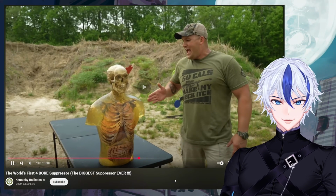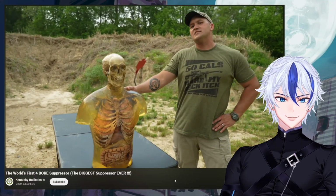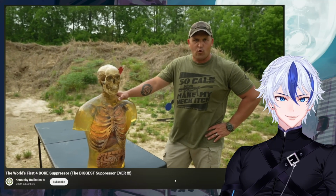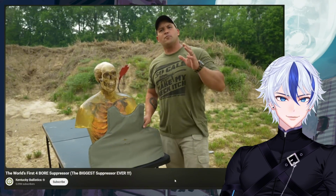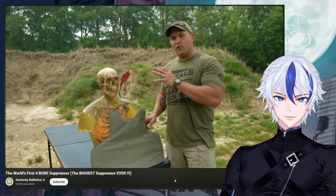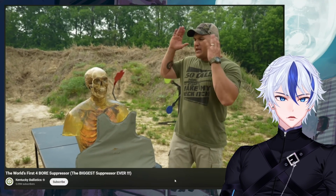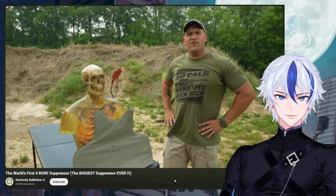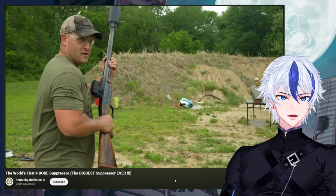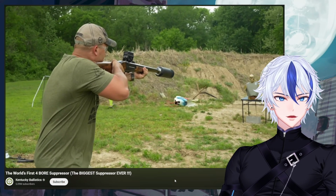Who knows? I have here a Ballistic Dummy Labs zombie torso. This thing has lifelike flesh, bones, organs, and has been zombified with green blood. And I'm gonna cover it with some Premier Body Armor level 3A soft armor and see what would happen if you hit a zombie covered in body armor with a suppressed 4-bore. Oh yeah, the later round zombie game bosses are like SWAT wardens with armor.